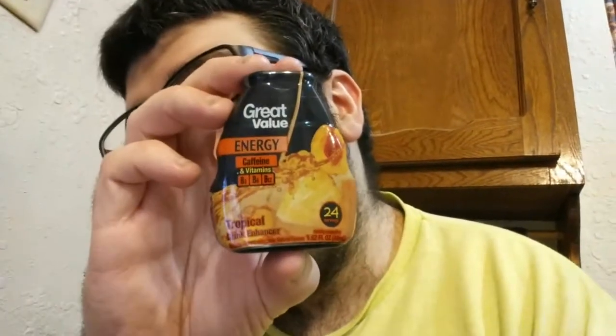Nutrition facts, serving size 1/24 bottle. Servings 24, amount per serving calories 0. Total fat 0 grams, 0%. Sodium 0 milligrams, 0%. Total carbs 0 grams, 0%. Sugar 0 grams. Protein 0 grams. Niacin 10%. Vitamin B6 10%. Vitamin B12 10%. Has other ingredients, distributed by Walmart Stores Incorporated, Bentonville, Arkansas 72716, gluten free. So yeah, that's basically the whole bottle. So now I'll let you see it right quick.